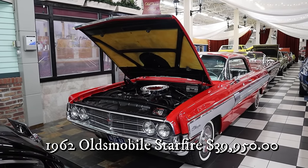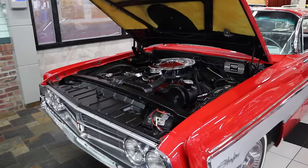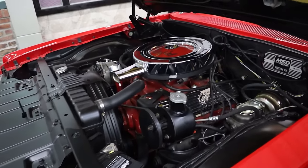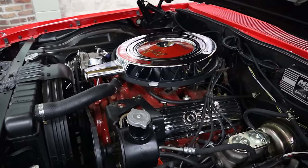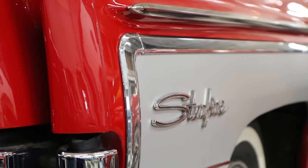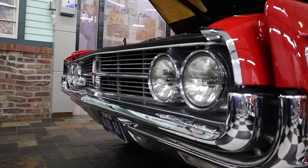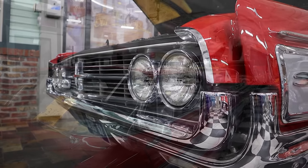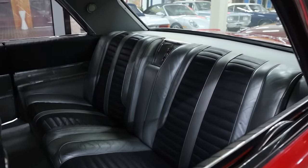62 Oldsmobile Starfire, immaculate shape. I am just like a kid in a candy store right now.